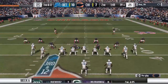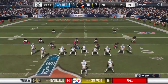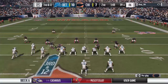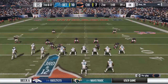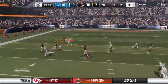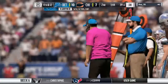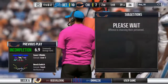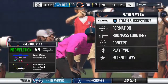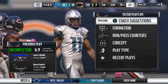And defensively, a dime look here. 6 DBs on 3rd and 12. No surprise at all. In motion is Dye. On 3rd down, Griffin. And he couldn't hang on to it through the contact. Incomplete. We know it's not an easy job to go out and catch passes when people are trying to tackle you and knock the ball away. But the bottom line is, that's a pass he's got to have and a pass he should have caught.